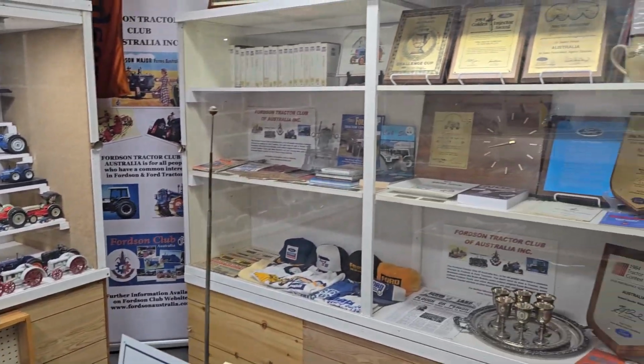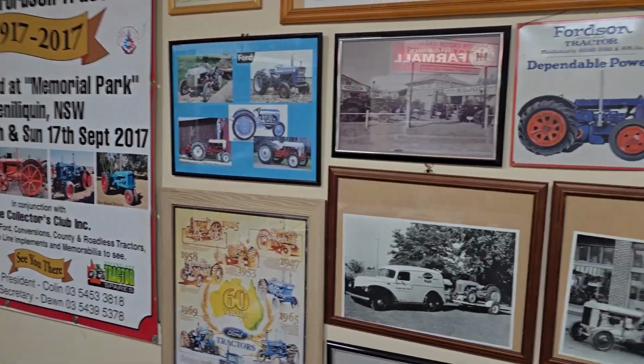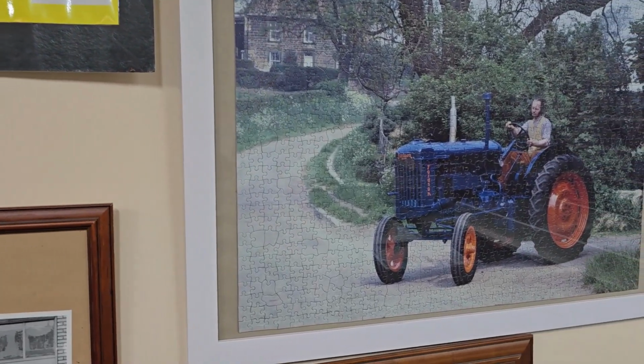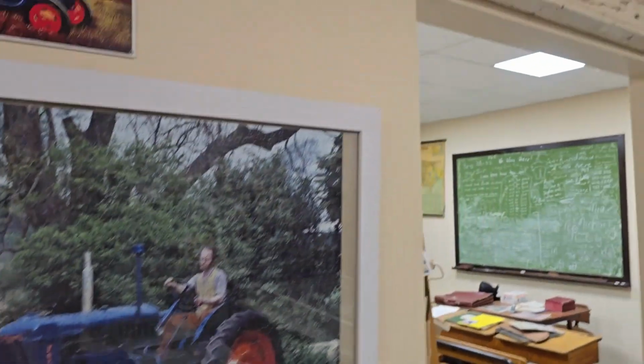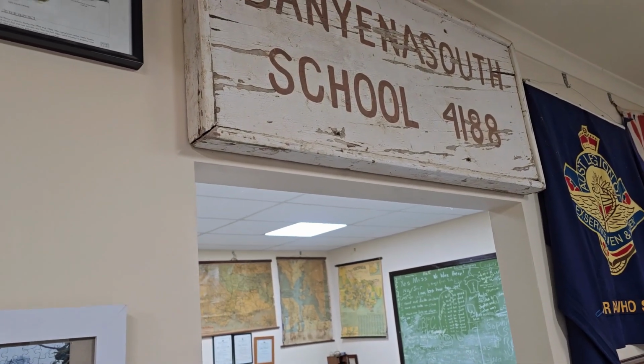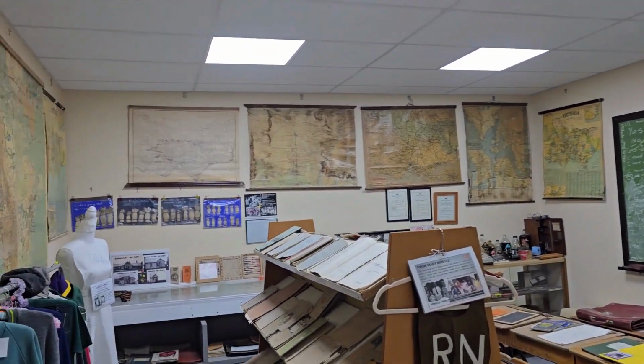It's going to be really hard to give you an idea of what's in here when I'm just scanning around quickly. Hopefully I don't move the camera too far or too fast. There's even a jigsaw of an old Fordson. Now we can step into a Banyina South School room. So a school room, that's an old sign. I used to play tennis at Banyina.